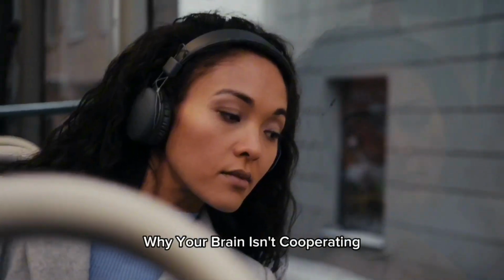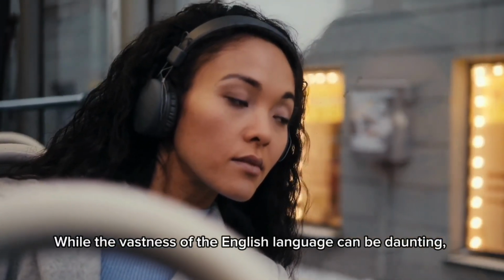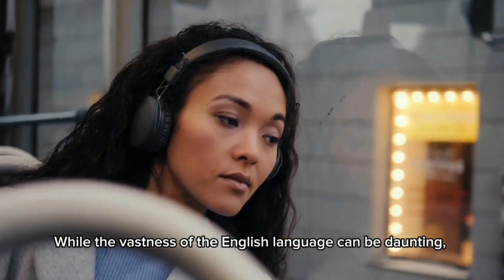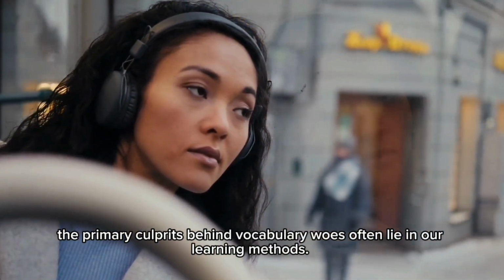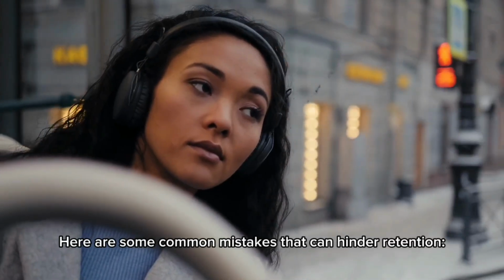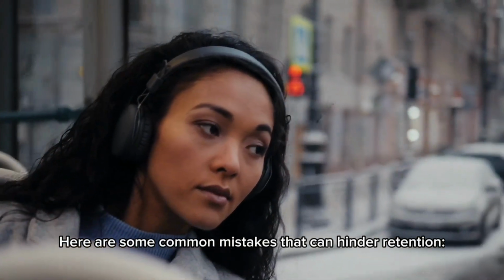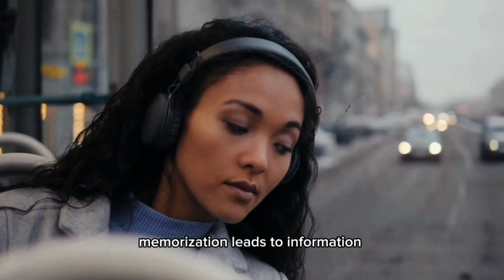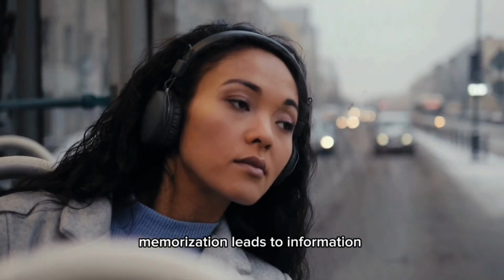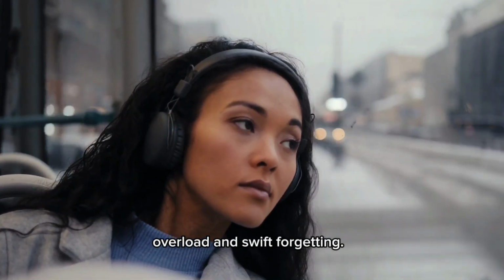Why your brain isn't cooperating? While the vastness of the English language can be daunting, the primary culprits behind vocabulary woes often lie in our learning methods. Here are some common mistakes that can hinder retention. First, relying solely on cramming for short-term memorization leads to information overload and swift forgetting.